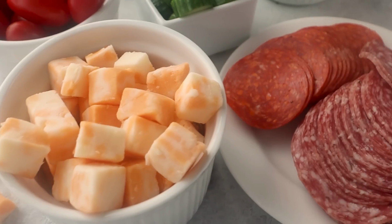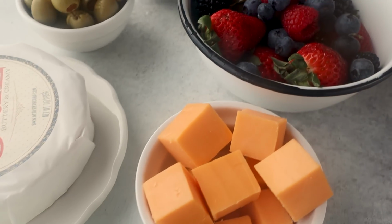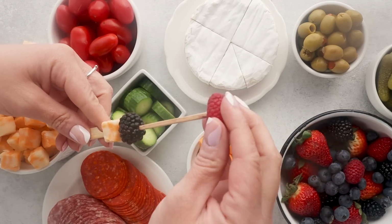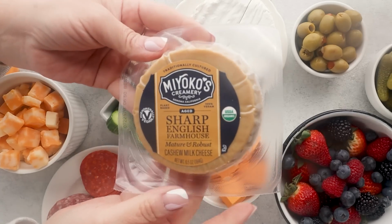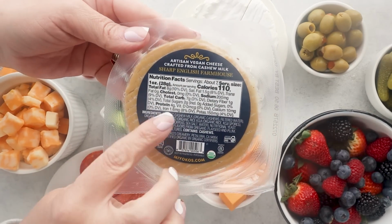I like using different cheeses, salami, pepperoni, thick slices of cucumbers, tomatoes, olives, mini dill pickles. You could even do berries for a fruit and cheese kebab. For those who are dairy-free, this brand has some delicious flavors made from cashew milk.